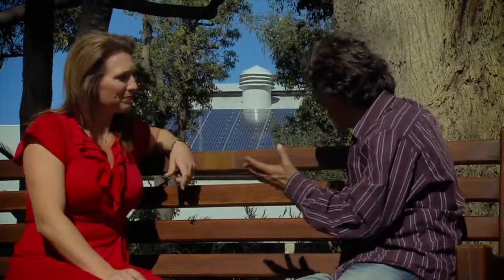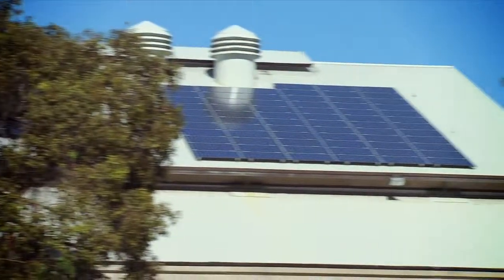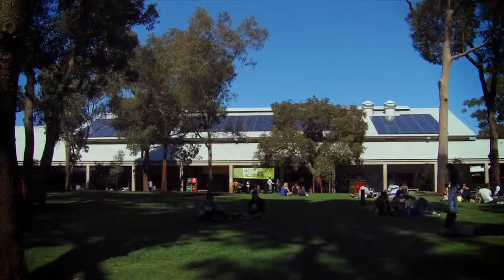And look, it's quite obvious, it stands out. Has it had a good flow-on effect? Definitely. We purposely put it in a really visible spot so that it would encourage other people to try in their own homes and businesses, and we've had so many inquiries about how can I do it, how much does it cost, what's involved, and a lot of people have now put it on their own homes.